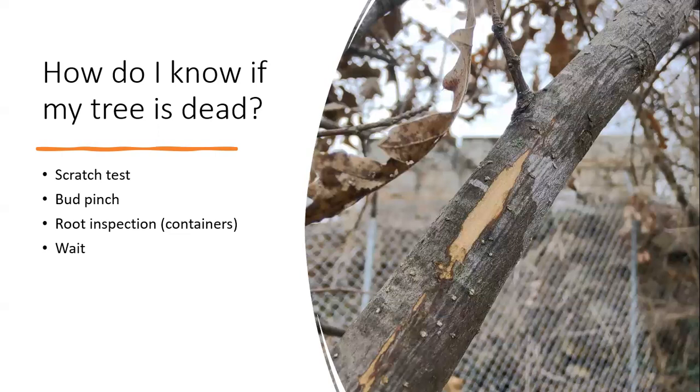And if it doesn't have the reserves from the wintertime, it might struggle or might not actually come out at all next year, essentially being dead without knowing it's dead yet. So the last one, this is more for containerized ones, is the inspection of the roots. You can see by pulling the tree material or the woody material out. You can see if those roots are mushy, if they're discolored, if they're blackened or very dark brown, where they should have nice, fleshy growing root tips.